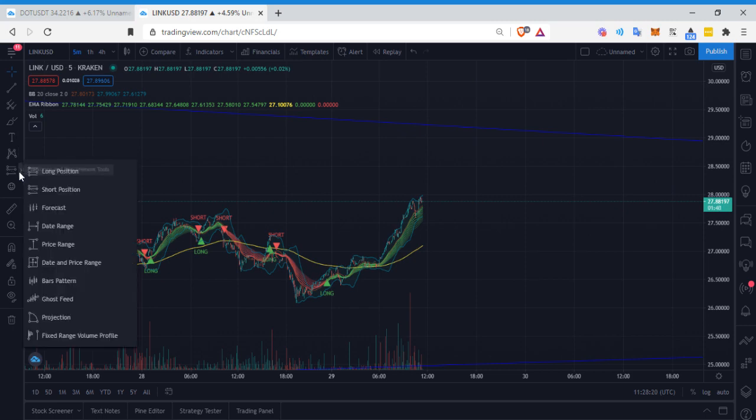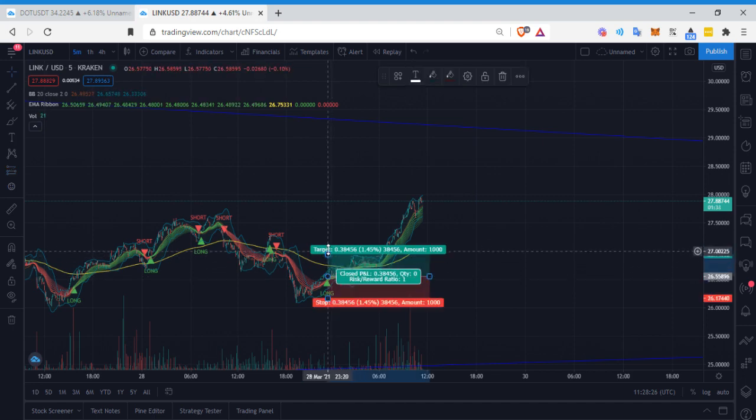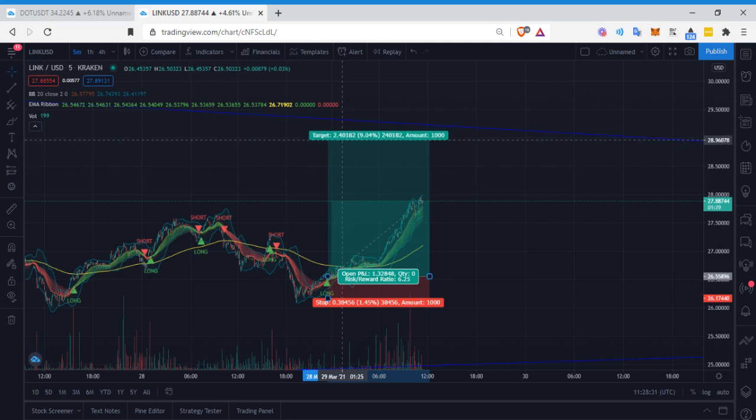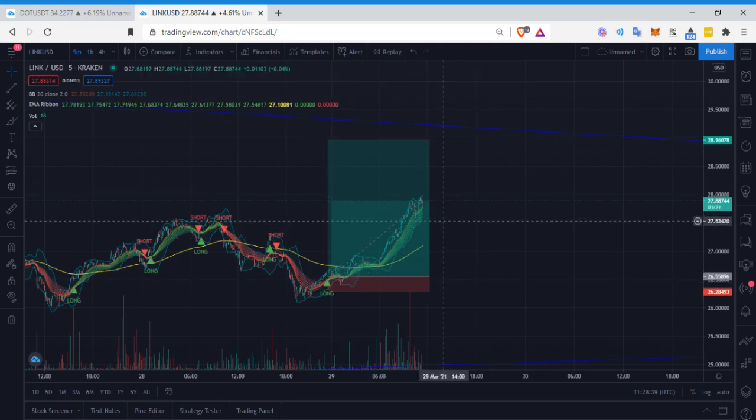So you would have done a little position here, pulled out a long position there, put it up. I would say you'd want to target around this level. So it's around a 9% gain, and then you would put your stop loss really, really tight, because this could break down pretty easily. When you have a massive push up like that, it's pretty easy for a breakdown.